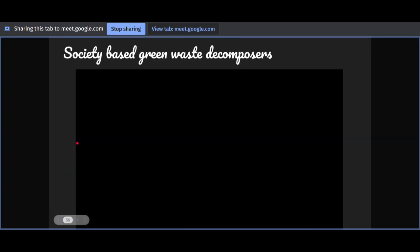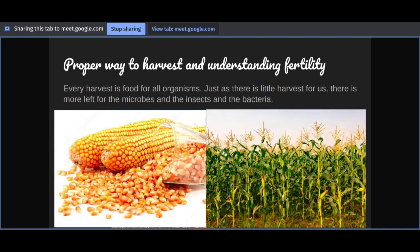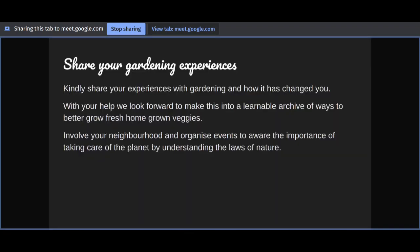We are not the only ones that need the food. The food is for the bacteria and the microbes and the viruses, and the proof of that is only 20% of the harvest is useful. The rest we are considering as waste is actually for the microbes and the bacteria and the viruses. So let's incorporate that into green waste management. Let's segregate our waste, that's the most important part.